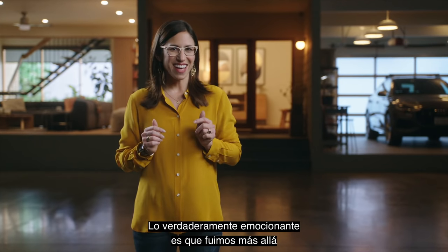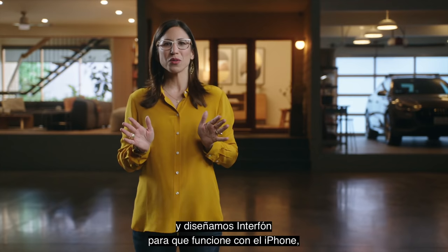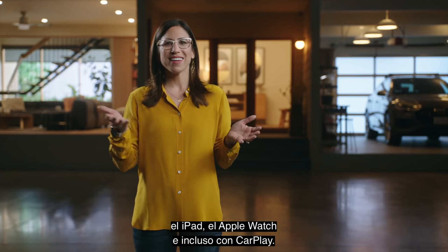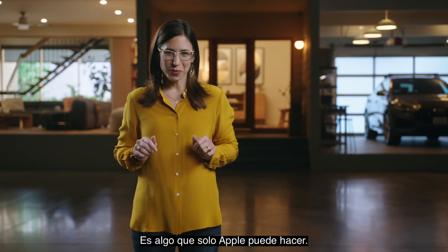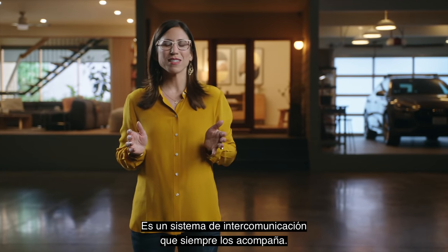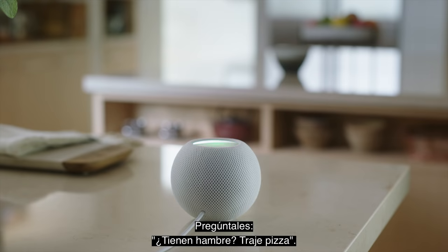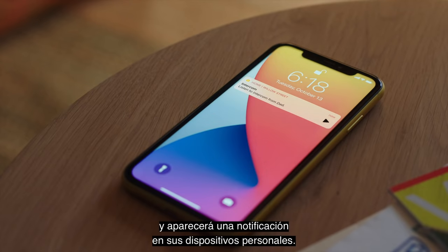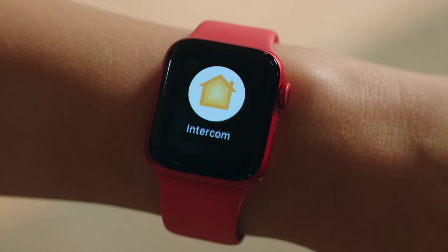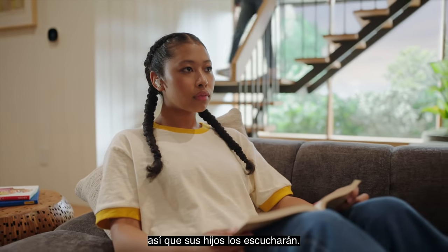But what's really exciting is that we've taken it a step further and designed Intercom to also work with your iPhone, iPad, Apple Watch, and even CarPlay, something only Apple can do. You'll get a home intercom system that goes everywhere with you. Ask everyone who's hungry, I've got pizza. The message will automatically play on HomePod speakers throughout the home, and a notification will appear on your family's personal devices. And intercom messages will play on AirPods as well, so you can always get your kids' attention.